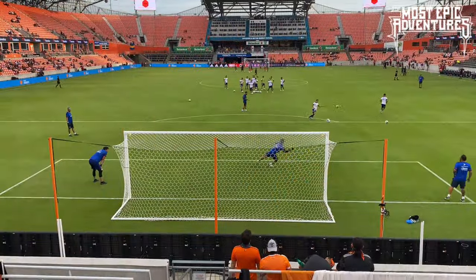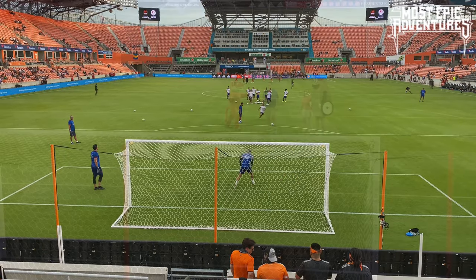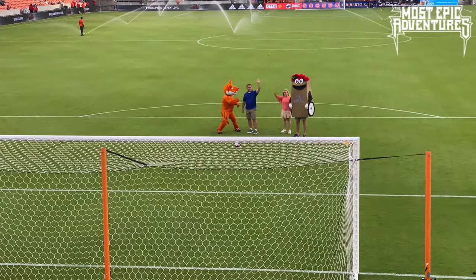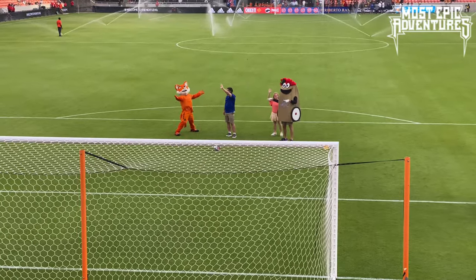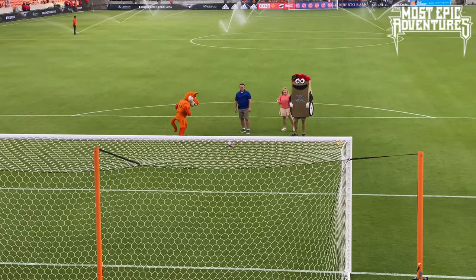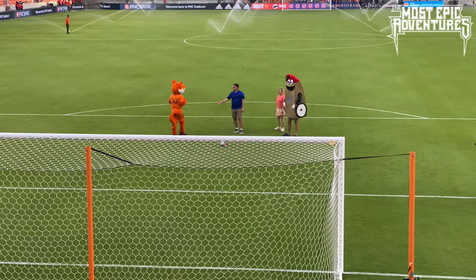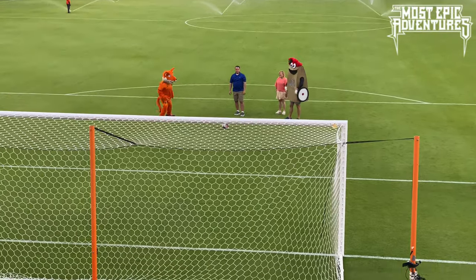All right, here we go. We got some warm-ups here. San Luis is warming up. Please welcome the chairman of the board for Kansas City, Houston, Mayor Russell. Yay! And of course, the very own Diesel. Their mascot's weird. Go ahead and take your shot.